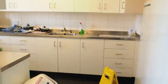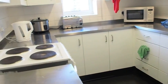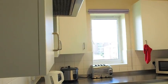I would say the kitchen can be a bit run down and small as compared to other accommodations such as Bluebell and Sherborne, but it is still decently sized with a lot of cupboard space for you, so that isn't really too big an issue.